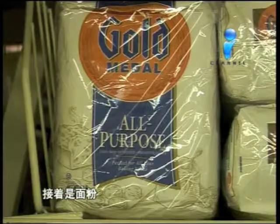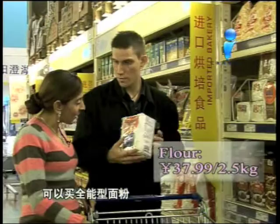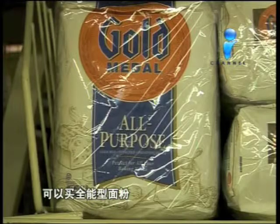Our flour for our orange crepes, for our dessert. What I really like to use is the all-purpose flour. All-purpose, because we can really use it for almost everything. Great. So that's what we need else for our dessert.